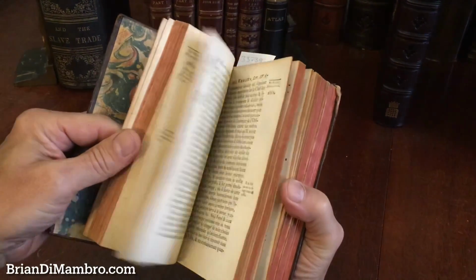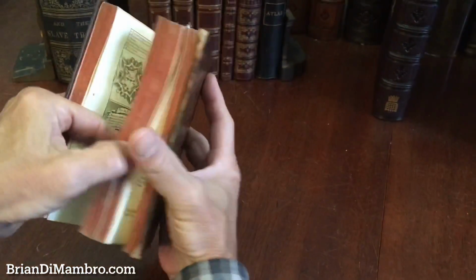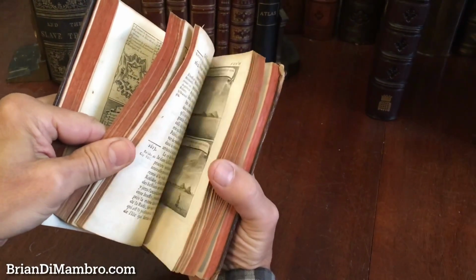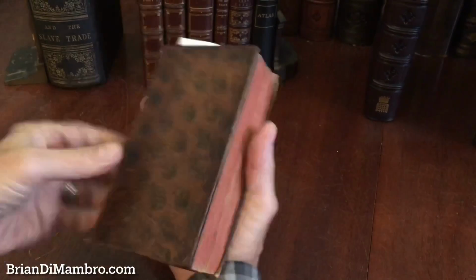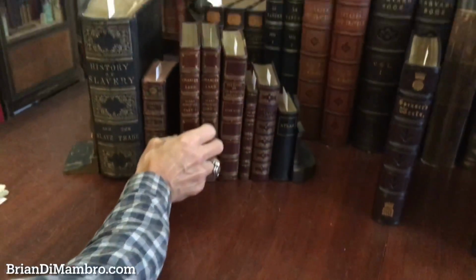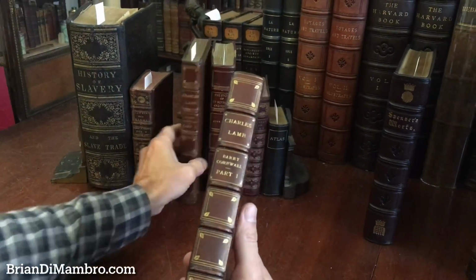There's that image there relating to South Africa. There is also this one of Cape Verde Islands. And I think I may well, yeah, there's another one right here. Yeah, right there. But you see the text block is clean and the binding is sound. There's some creasing and some chipping and some wear, as typical of French bindings of the mid-18th century, like that. This is a gorgeous extra illustrated 2-volume set.